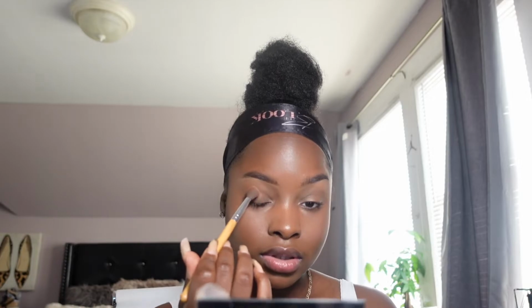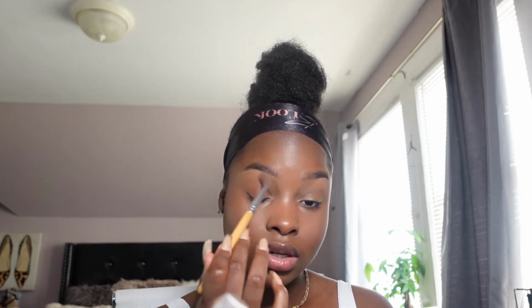a little teeny bit of bronzer onto my eyelids. I like doing that instead of full-on eyeshadow sometimes. So I'm going to use this Morphe Glam Bronze in the color Supreme, and I'm going to use that on my eyelids.